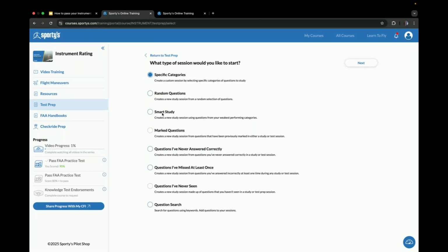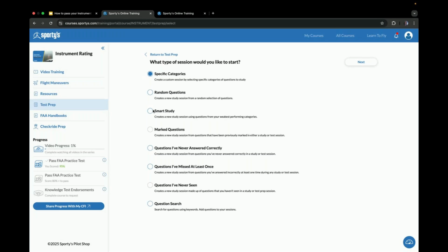As you build up progress and test history, you can use the Smart Study feature. The system will analyze your past results based on category performance and question performance and build a custom study session based on your weakest areas. So it's a good way to focus, again, as you get those data points built up after taking practice tests and study sessions, to really focus on just those weaker areas.